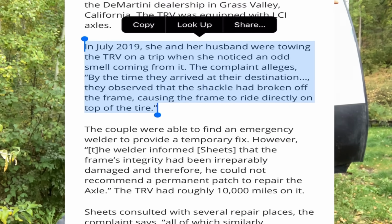So with all that being said, the number one issue is that the manufacturers are more concerned with building lighter travel trailers so people can tow with half tons than with building stronger frames.